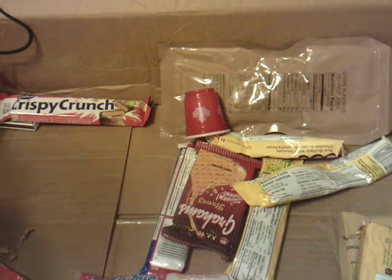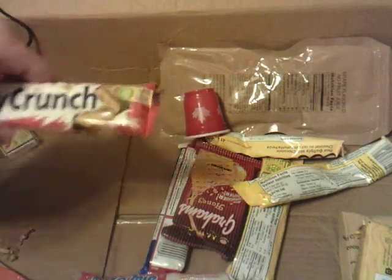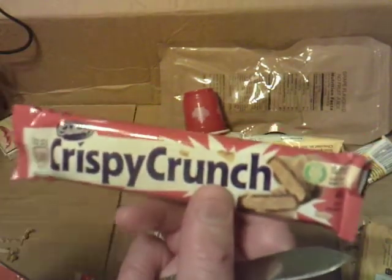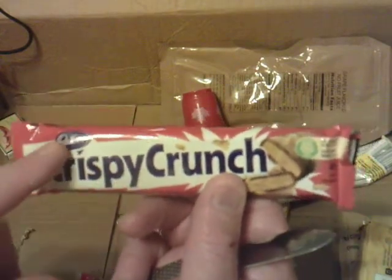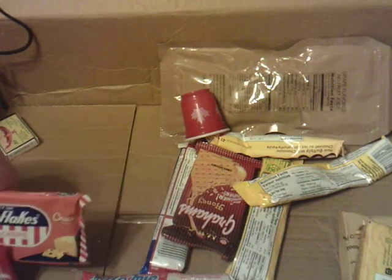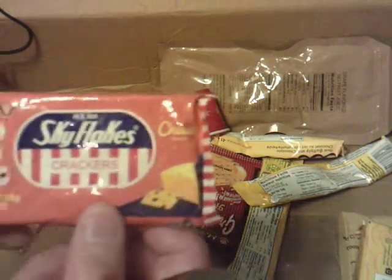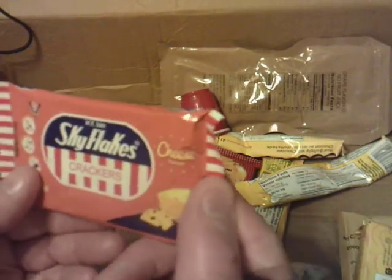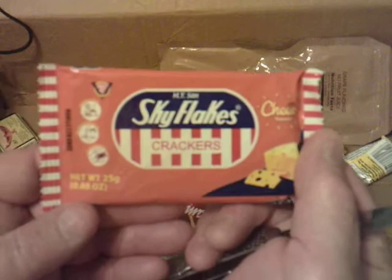Now, let's see. We got Cadbury Crispy Crunch. Never tried this one. I am familiar with the Cadbury brand, but this particular snack I have not tried. You all get some whole lot different stuff. Sky Flakes cracker, cheese flavored. I've never tried that.